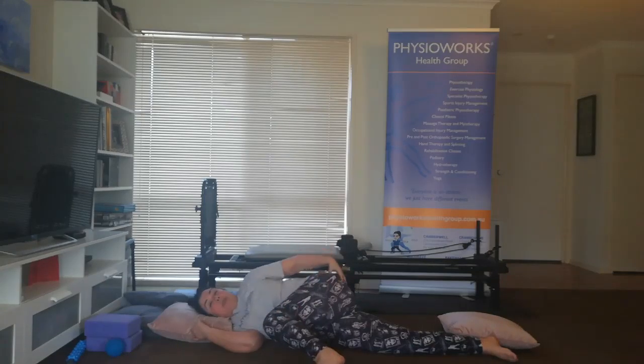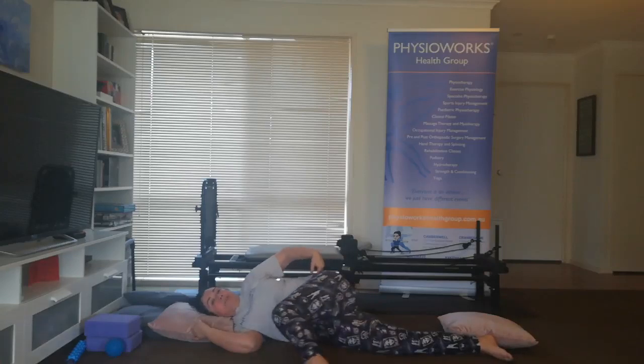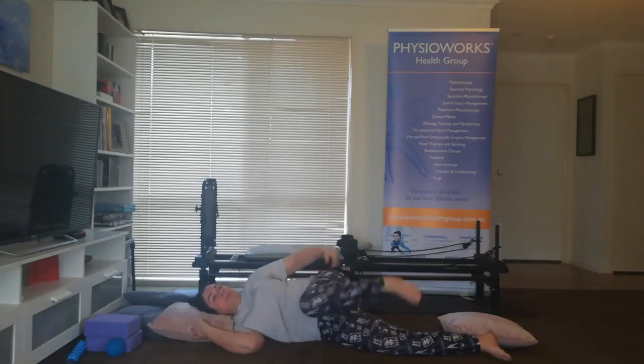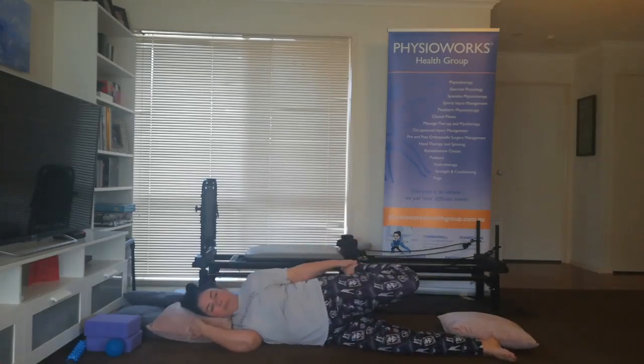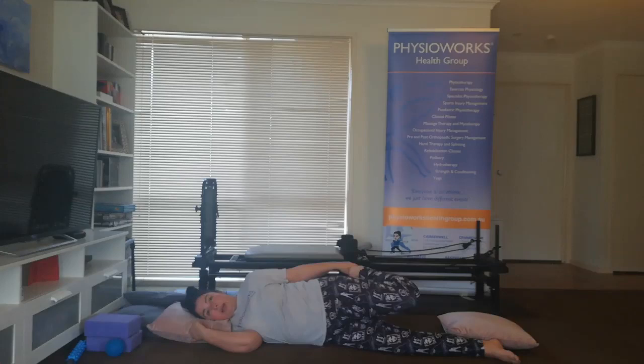And again, if you have hip issues, this range probably won't be accessible for you. Just make sure you don't go beyond 90 degrees. Go to where it's comfortable. And for those of us that have been sitting at computers most of the week, things are feeling a little bit tight through the front of the legs and the hips here.